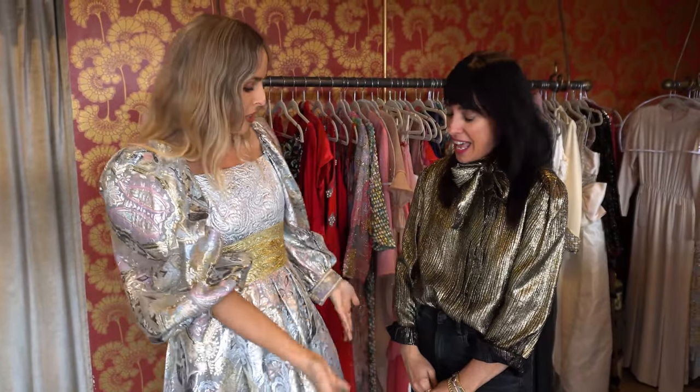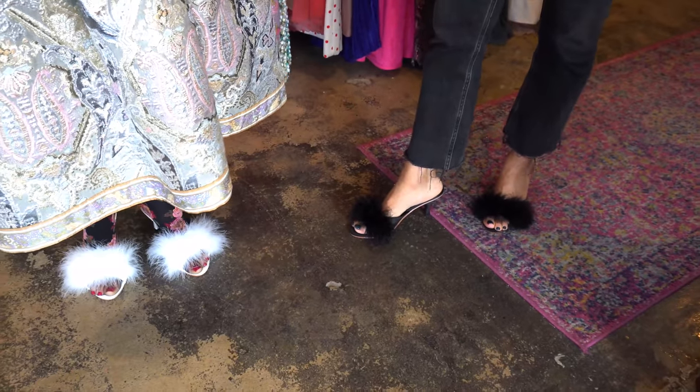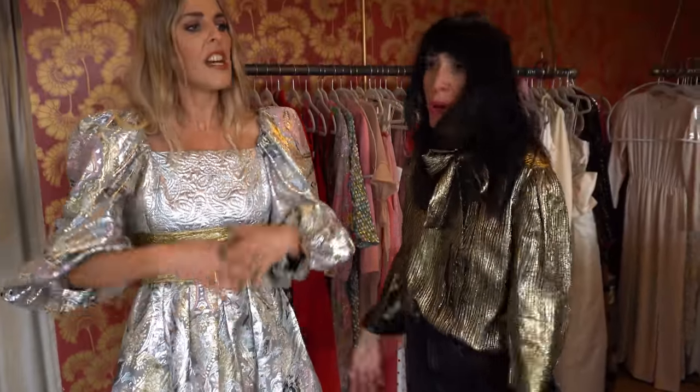Oh my gosh, I just feel like you throw these on with everything, as you're wearing right now. Yes, with denim, and it looks so cute. Exactly. Great with denim, great with a dress, great with leather pants, whatever you want to put on. Yeah. Oh, with a robe.